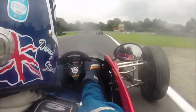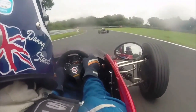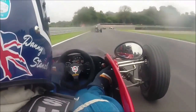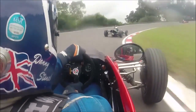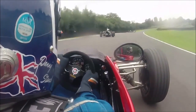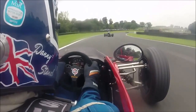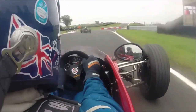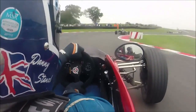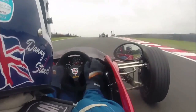On board with Danny Stanzel down towards Island Bend. Stanzel has kept a second and a half to Tiff Liddell for quite some time now, ever since Liddell went off the circuit. And now Stanzel closing on Rollins Benson. It just made that mistake recently. So what can he do about Svensson? Who has good pace through the British chicane there.